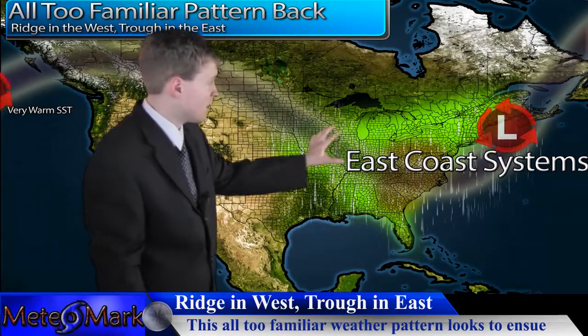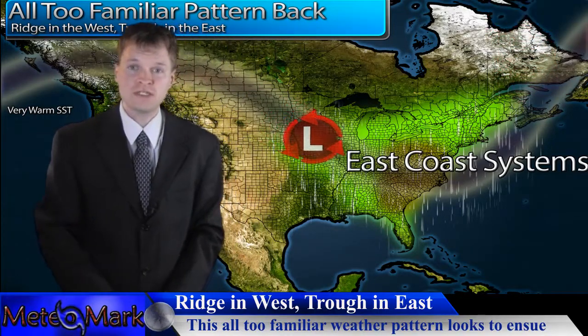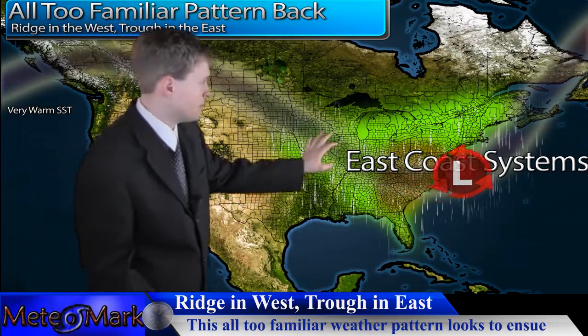But that trough digging, especially towards the weekend here across the east, keeping it unsettled. And that coastal low could take effect, and that's what will give us some rainfall Thursday, Friday, and early Saturday for portions of the mid-Atlantic and skimming portions of the northeast.